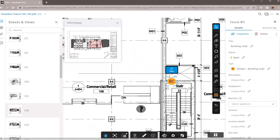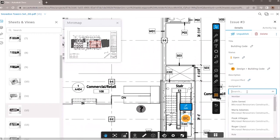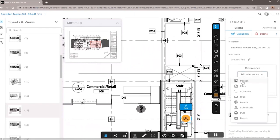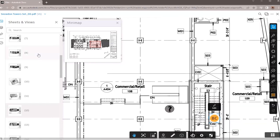Fit around here. Okay. And for the issue, you can put a description in there. You can assign it to someone, and I'm going to assign it to Maria again. And the reference, this will come in really handy. You see a lot of these: RFI, asset, submittal, PCO, form. These might not apply to Docs. This is more for Build, but Build would be covered in a future webinar. Click OK.